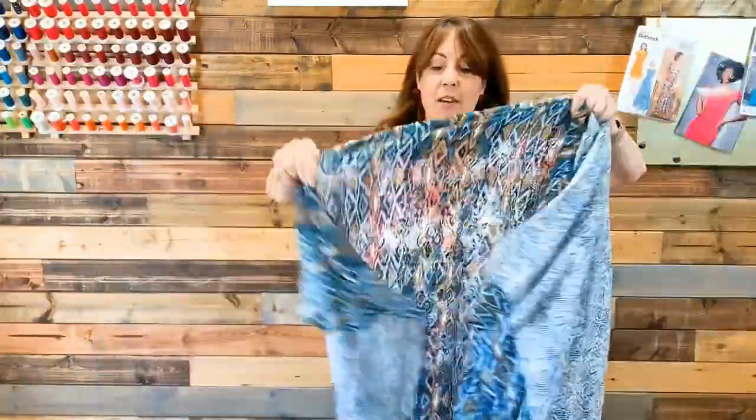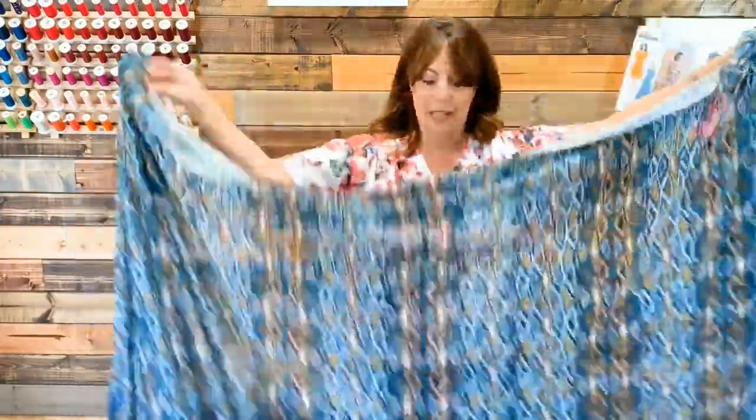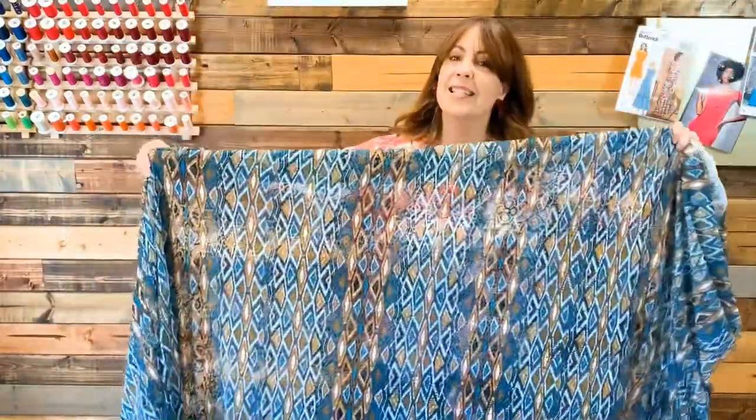As you can see, it's fairly sheer. It is not a knit. At first, I thought it was a knit. It'll actually be easier to work with because it's not a knit. It's a very fun summer pattern. $3 a yard, 4 yards.